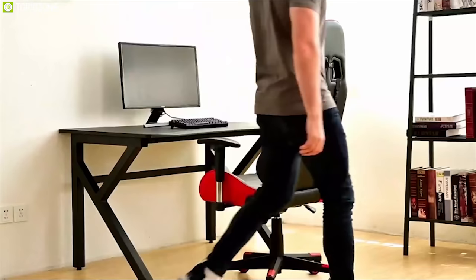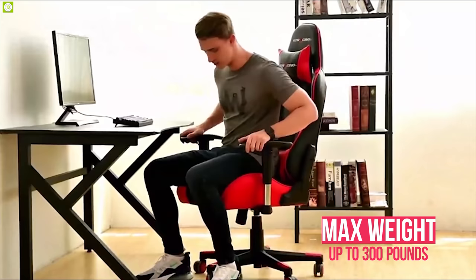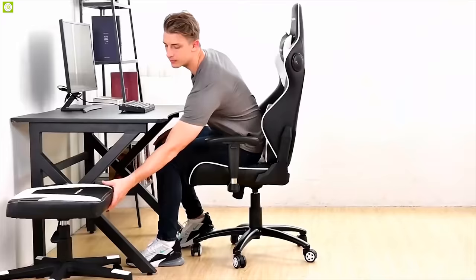The chair is also very sturdy as it is made with a durable all-metal frame for long-term durability and can support a maximum weight capacity of up to 300 pounds. Overall, if you're shopping at the premium end of the gaming chair market, then the GT Racing GT099 gaming chair should be at the top of your list.